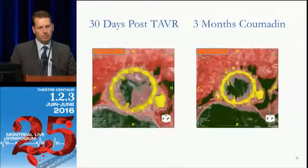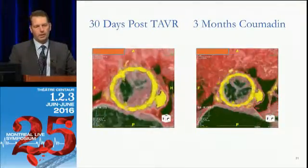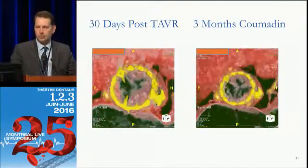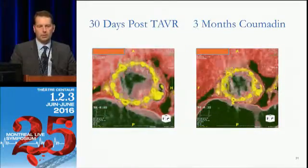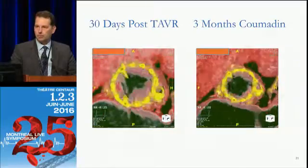So you see on the bottom, on the left side, the bottom right, so that's an immobile leaflet, and after 3 months of Coumadin, that has resolved. So in most of these that have been reported, we are seeing that anticoagulation with Coumadin appears to reverse this.